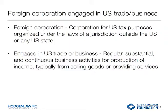And when we're talking about engaged in a U.S. trade or business, unfortunately, that's not actually well defined anywhere in the code or regulations. It's more a matter of case law. But the general idea is that you have regular, substantial, and continuous business activities for the production of income, typically from selling goods or providing services. So, in other words, if you have a foreign corporation and it does stuff in the U.S., look at that requirement because it might well have to file a Form 5472.